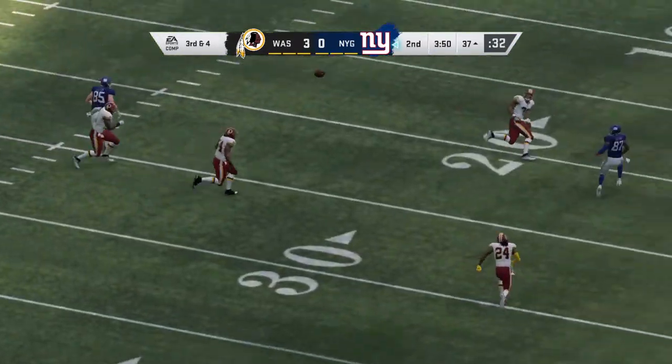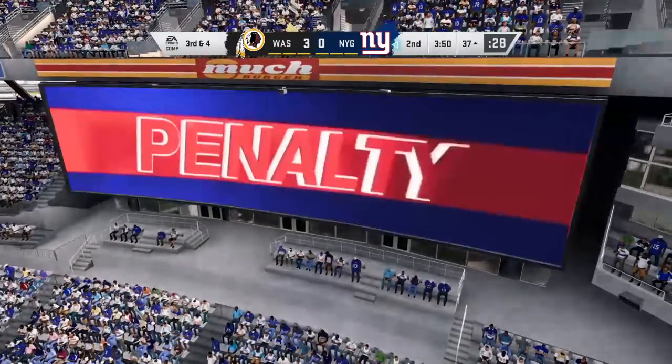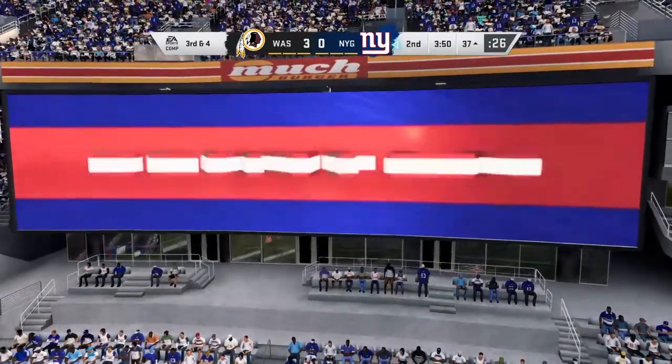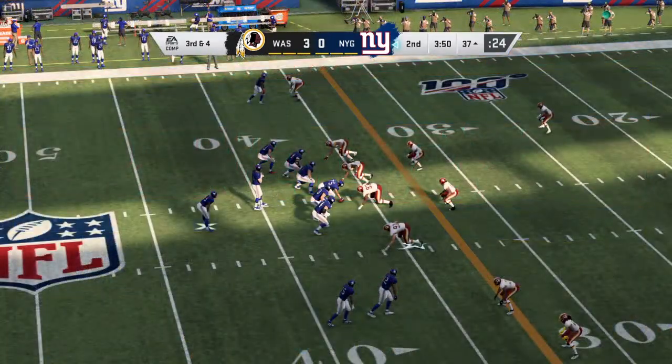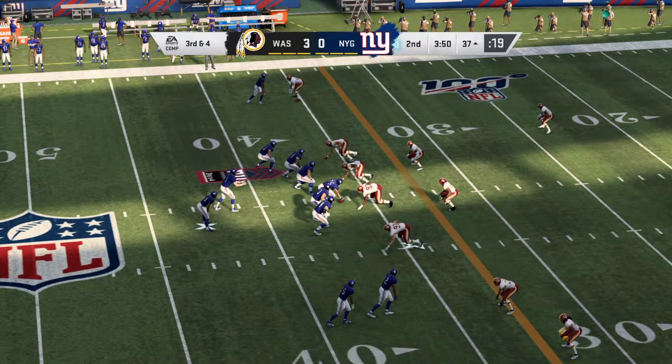Sometimes you get multiples. What I always love on these offsides is when each side points at the other. Hey, you did it. No, you did it. They deciphered that one correctly. So that last penalty making this 3rd down much more manageable. 3rd down, 4 yards to go.